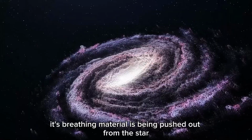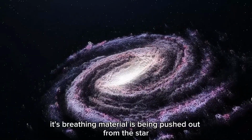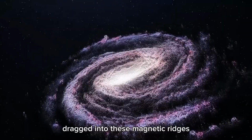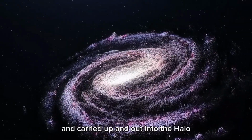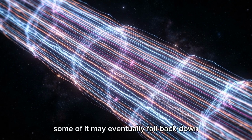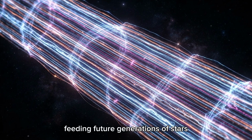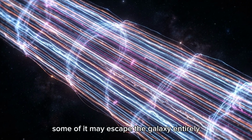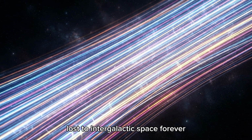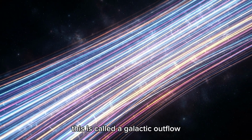It's breathing. Material is being pushed out from the star-forming regions near the galactic center, dragged into these magnetic ridges, and carried up and out into the halo. Some of it may eventually fall back down, feeding future generations of stars. Some of it may escape the galaxy entirely, lost to intergalactic space forever. This is called a galactic outflow, and it's not unique to us.